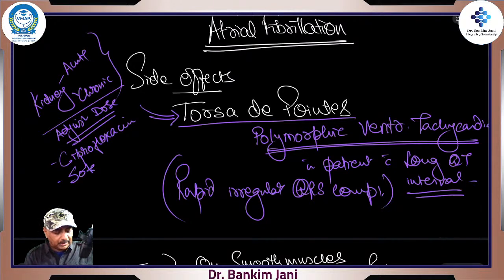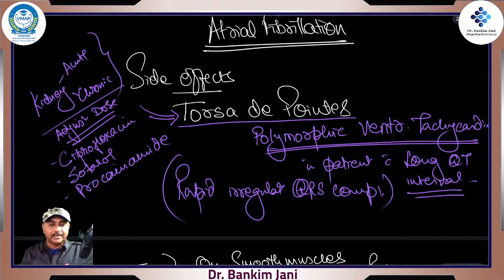Then sotalol, which we just talked about. Procainamide also. And how will you see whether the kidney is damaged or not?